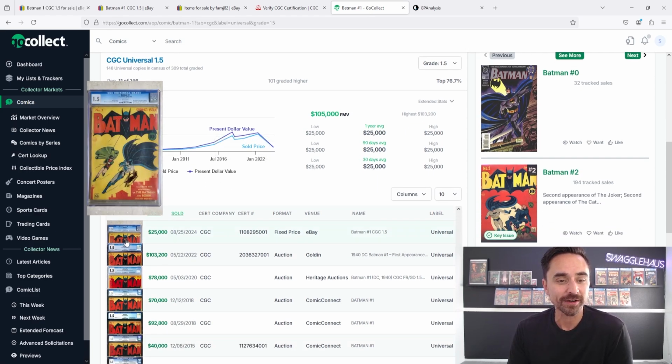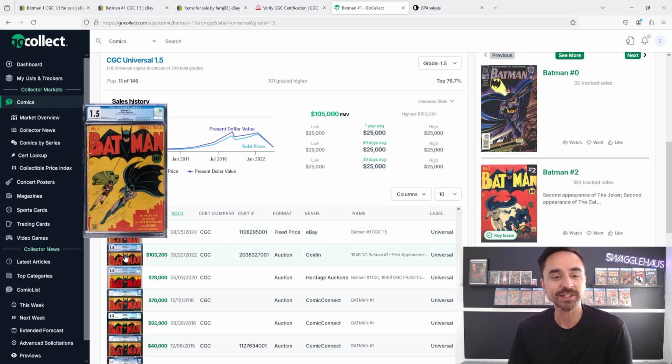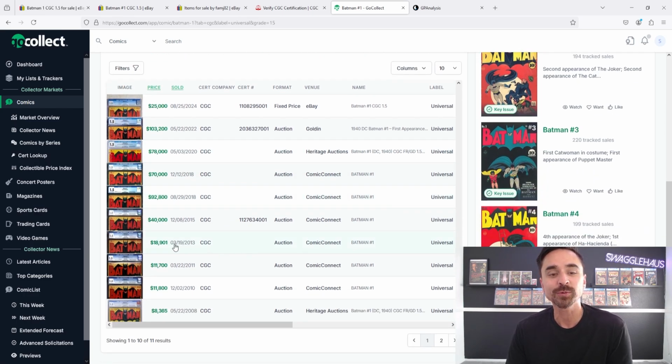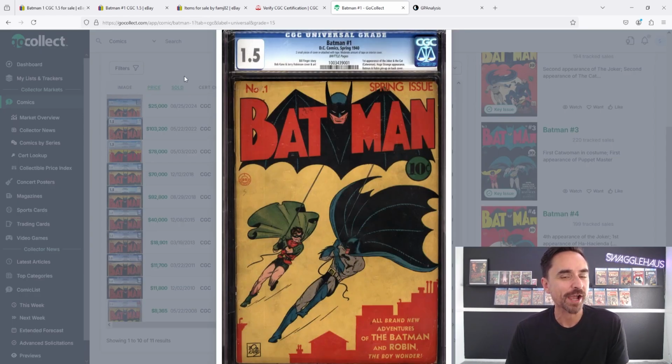Where this sale right here, now registered in Go Collect, here in the 1.5 grade, shows $25,000 sold as a fixed price on eBay. And you can see that the last sale for this book was actually $103,000 from Golden Auctions back in May of 2022. Sale before that in 2020 on Heritage Auctions was $78,000. Sale before that was $70,000 on Comic Connect back in 2018. You have to go all the way back to 2013, where this book sold for $18,901. So the question is, can this sale actually be believed?